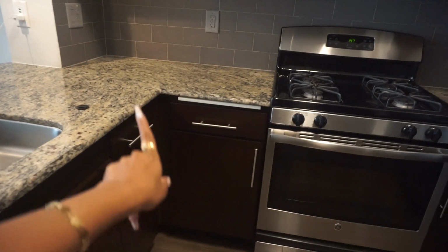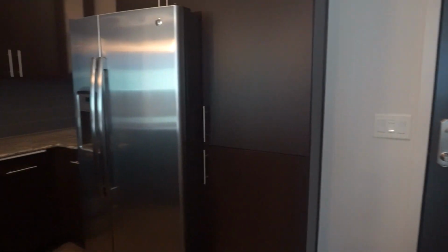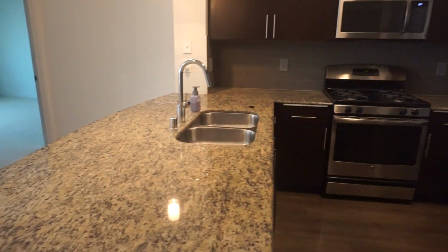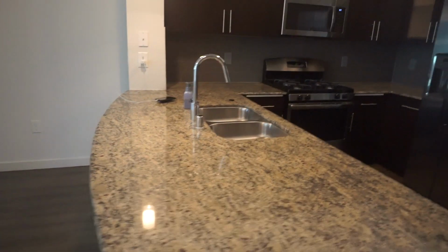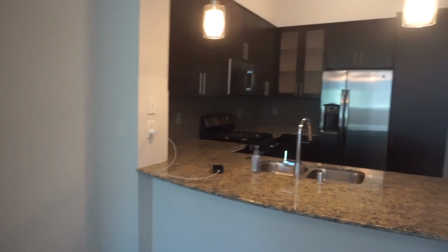And then I had a set of drawers, which came in really handy as far as storing some extra kitchen utensils, like Tupperware lids and stuff like that. I feel like those are always in the way. So, a pretty standard kitchen. It's actually a bit smaller than my kitchen right now, so not too happy about that, but can't complain. I'm gaining more space for you.